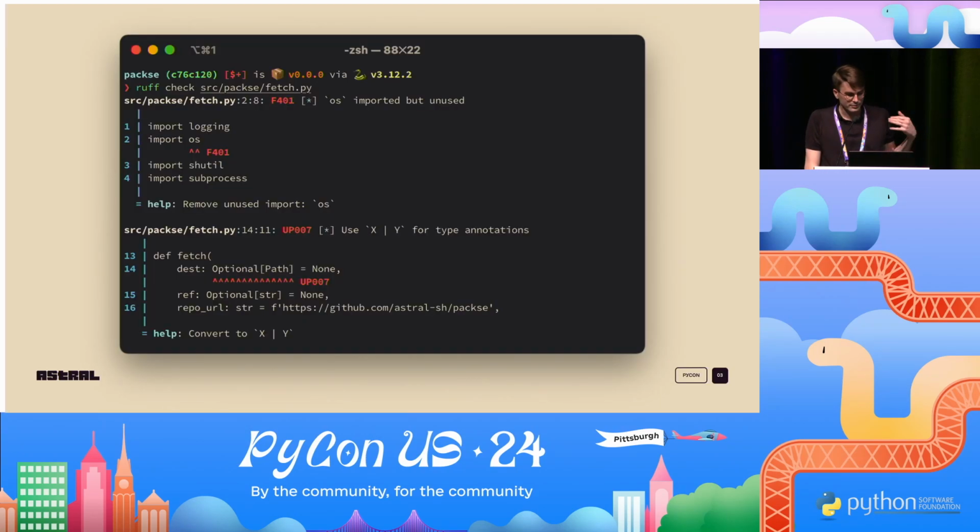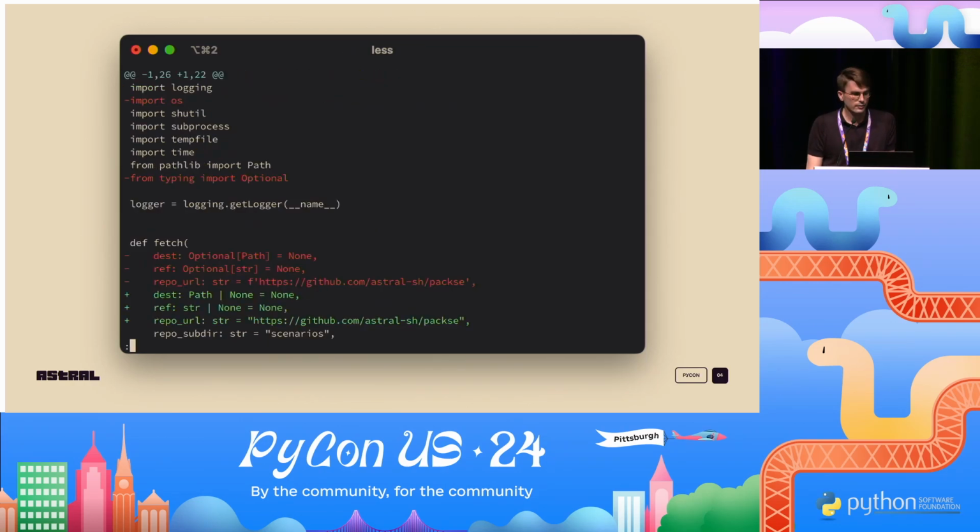Most people interact with Ruff over the command line interface, which looks something like this. We look at your source code, we give you diagnostics, we tell you, hey, this import's unused, we give you some nudges around how to fix it, and then Ruff can fix problems for you automatically. So here, Ruff is removing some unused imports, it's rewriting some type annotations, it's changing the quote style to be slightly more consistent.